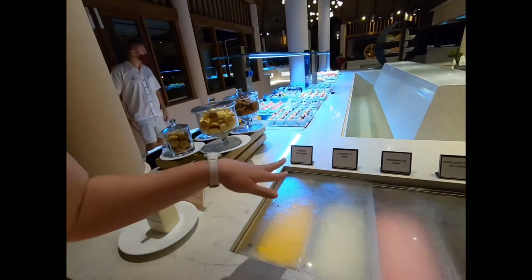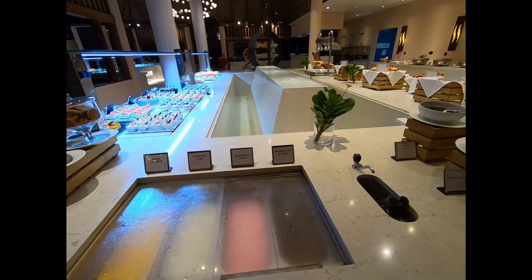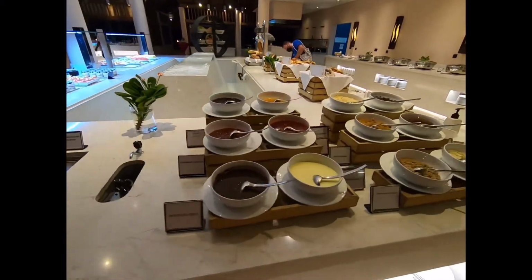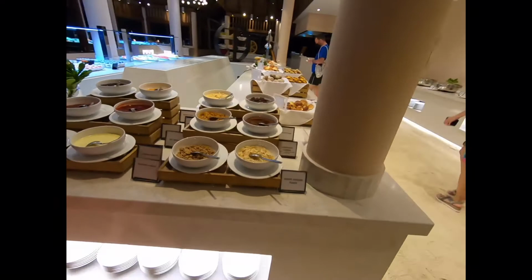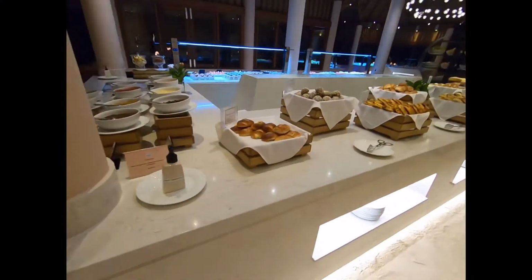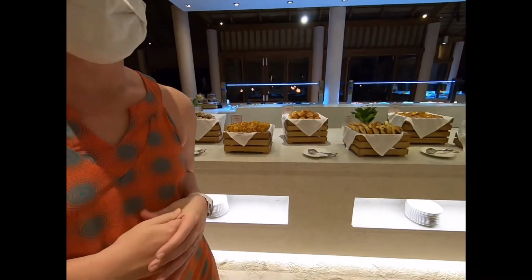So you can pick your different flavor of ice cream. Last night there was actually a blueberry flavor, which is very tasty. And then over here you have the toppings, so some fruit sauce, chocolate chips, vanilla crumble, the bread station again. Let's go check out the salad bar.